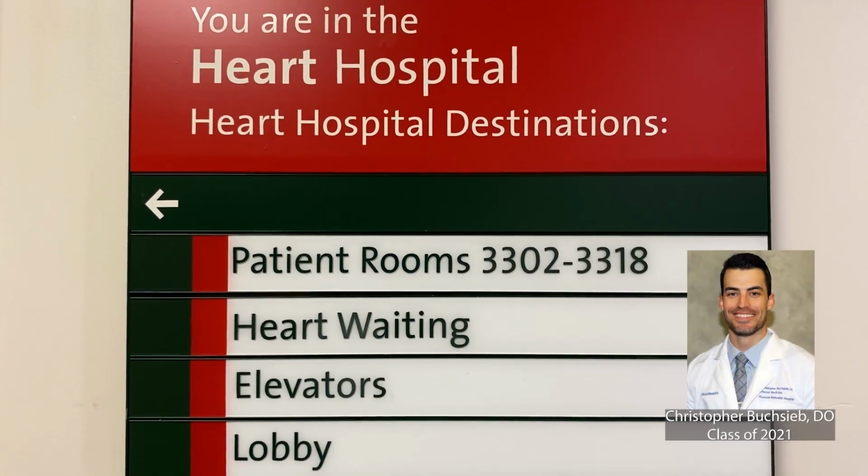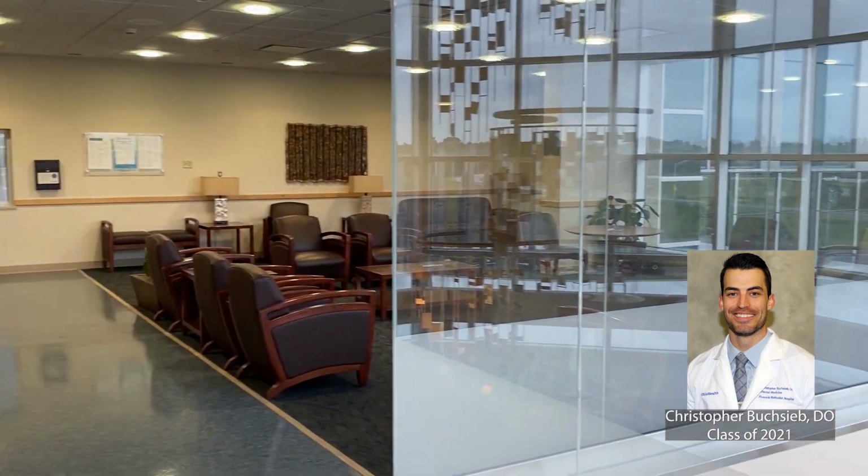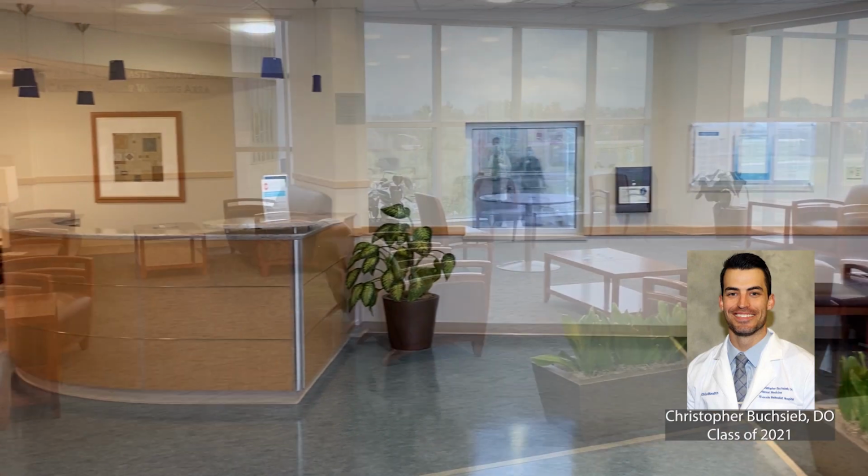The McConnell Heart Hospital, home to nationally and internationally renowned experts in heart and vascular care, was built in 2004 to provide state-of-the-art cardiac care to patients and their families.